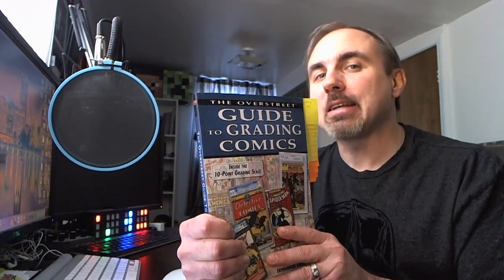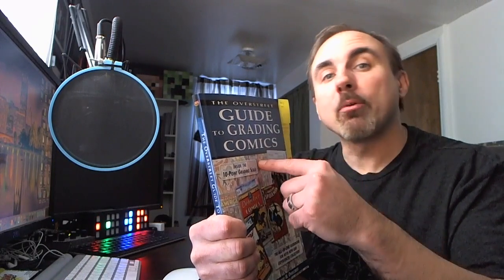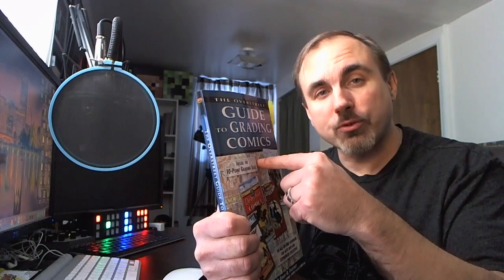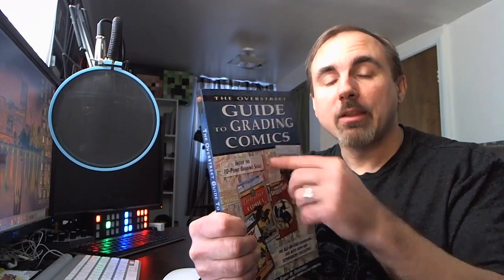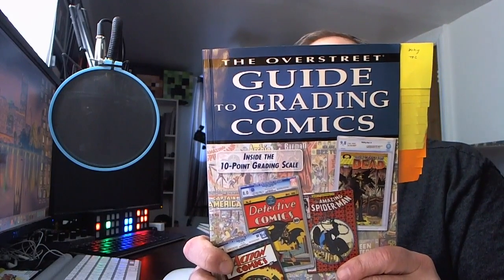It started with its first edition back in 1992. The second edition was published in 2003. Then the third edition was published in September of 2006. And then recently, November of 2014, this guy hit the streets and was for sale. This is the fourth edition of the Overstreet Guide to Grading Comics.